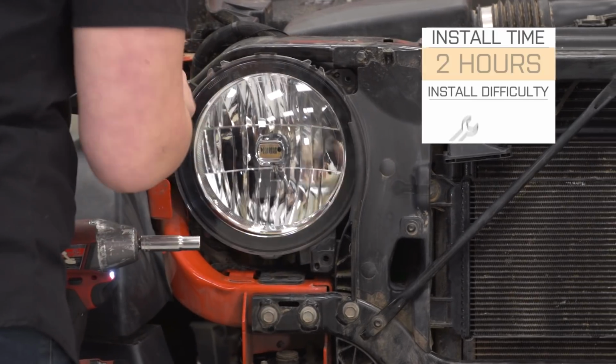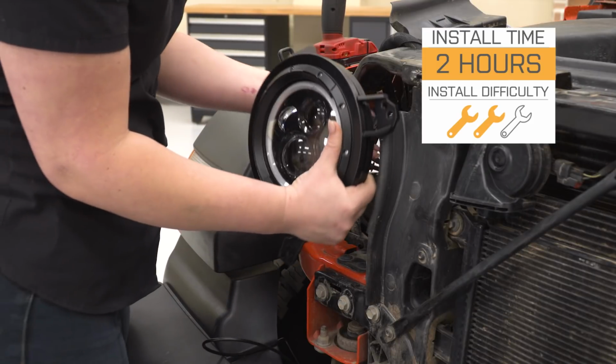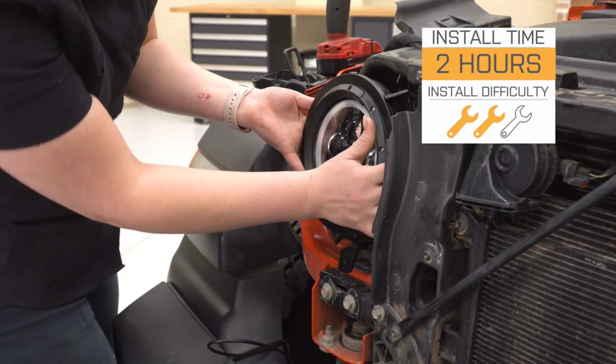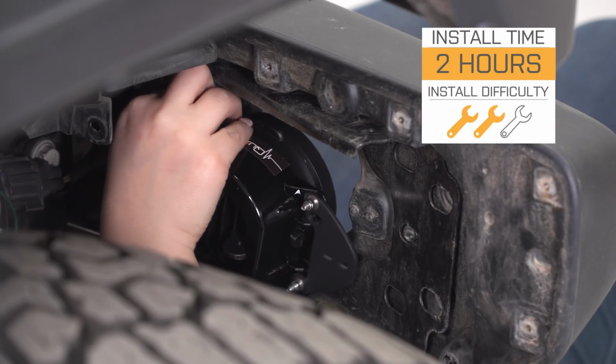Now, as far as install goes, like I said, there is some wiring, but it's very minimal and very simple. The rest of the kit is plug and play. You're gonna need some very basic hand tools in order to get the job done. So speaking of that install, let's jump into that now.